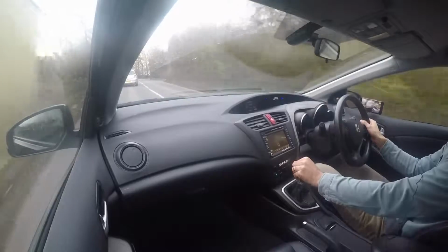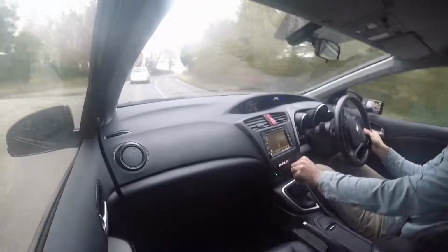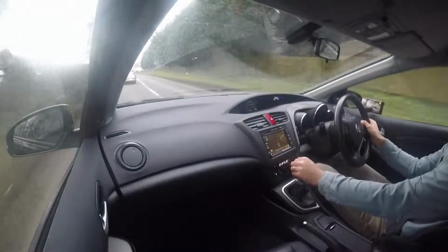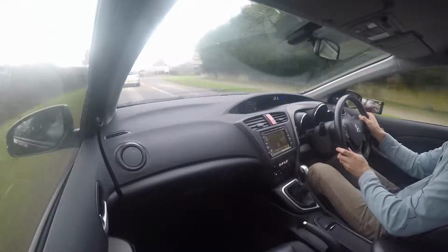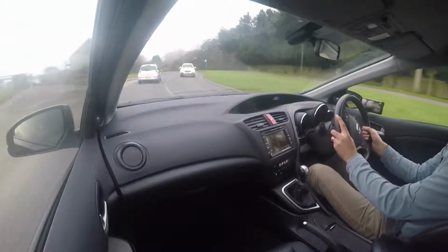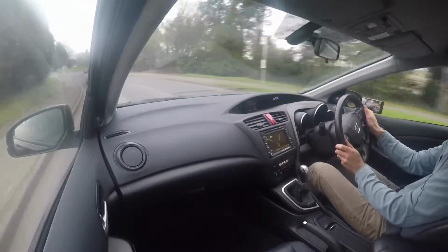The steering, I cannot detect a hint of wear in the steering at all. So things like track rods or ball joints, that kind of stuff underneath the car, must be in very, very fine order, because with a few miles on the clock you'd expect to feel some degree of wear through it, but really it just feels like new.